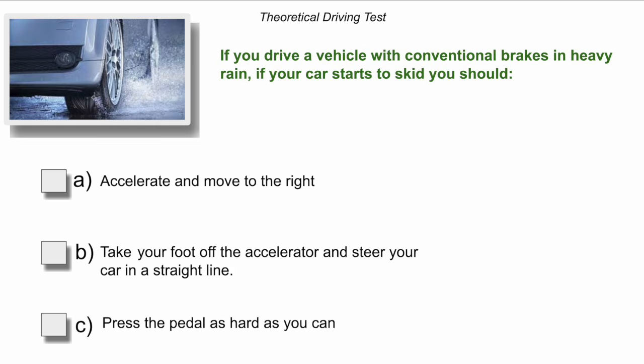If you drive a vehicle with conventional brakes in heavy rain and your car starts to skid, you should take your foot off the accelerator and steer your car in a straight line.